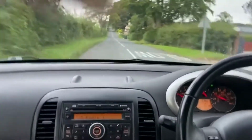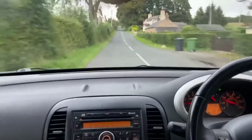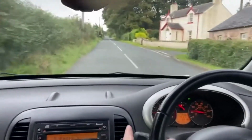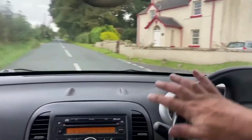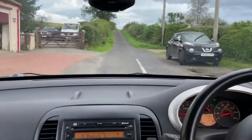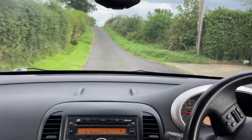So HPI clear, all clear on the HPI check, and we've done our PDI, our pre-delivery inspection, on it as well. So the car's all checked out. Went for its MOT today, it has failed on a little bottom ball joint, we'll get that sorted. So the car will be going with a full MOT, 12 months MOT.